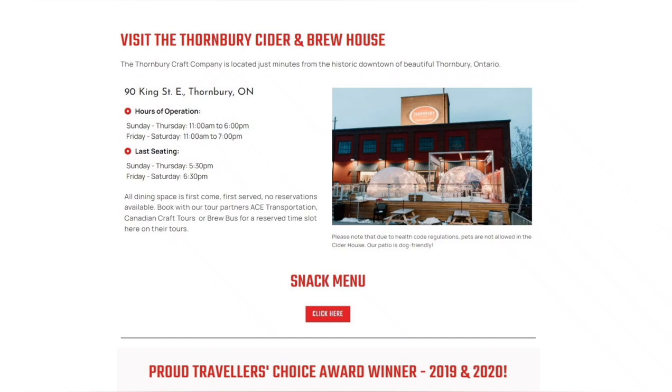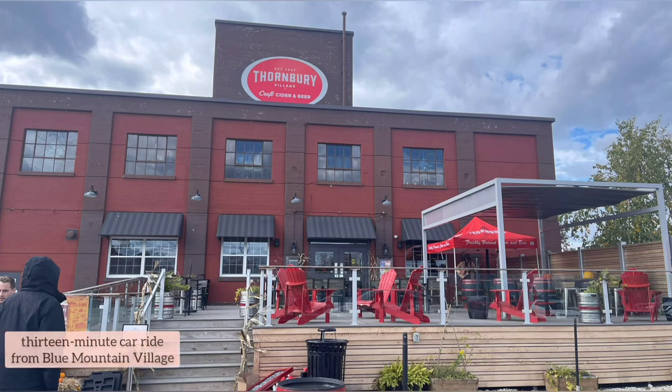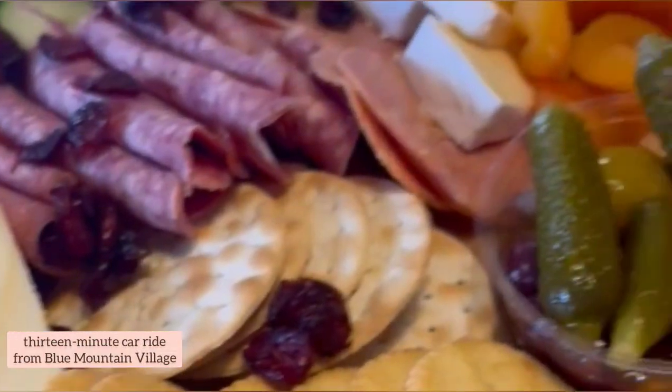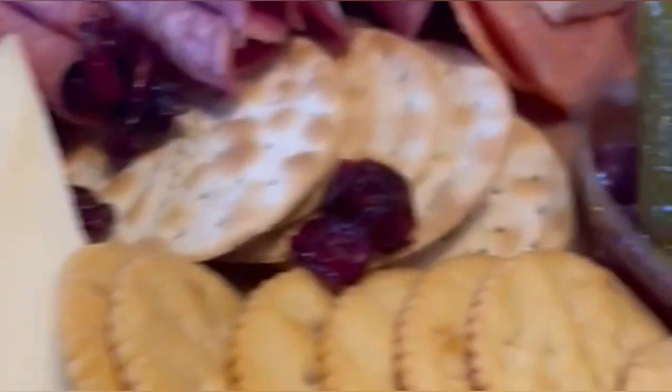And before you hit the road back home, you must try some delicious beer and/or cider at the Thornbury Craft Company. You can sample a variety of freshly brewed beers and ciders and buy bottles of whatever you are partial to on site.